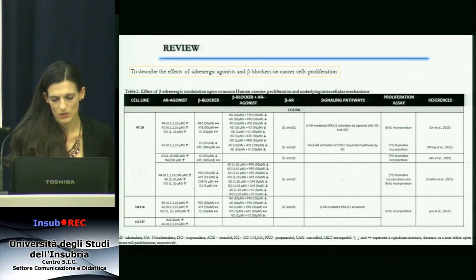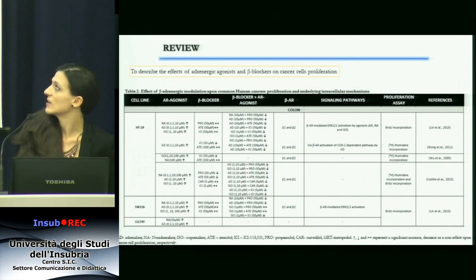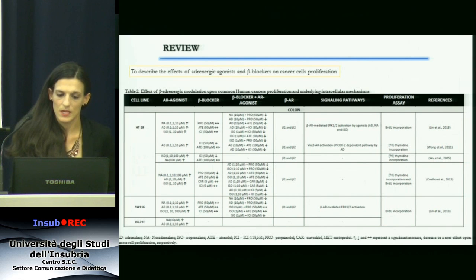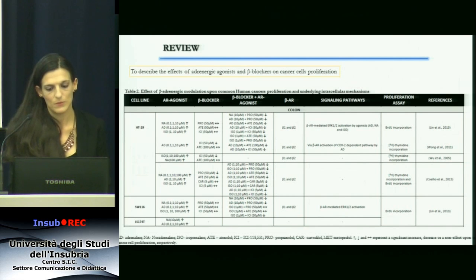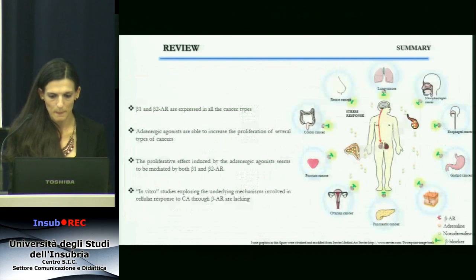And here, once again on the colon cancer example, we can see that all of these adrenergic agonists in the first column increase, from a general point of view, the proliferation of cells. And the beta blockers, when used alone, don't change the proliferation or decrease it, but they are able to completely revert the proliferation promoted by the adrenergic agonists. And the whole of this effect seems to be mediated by both receptors.